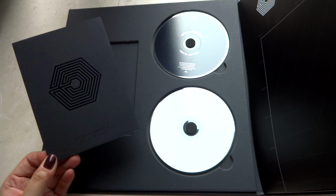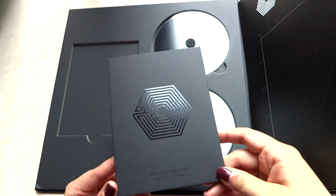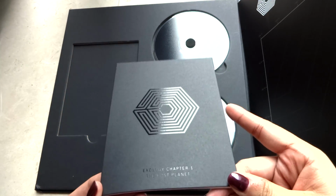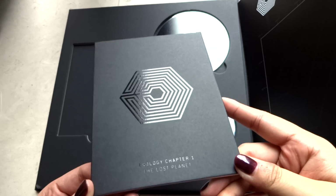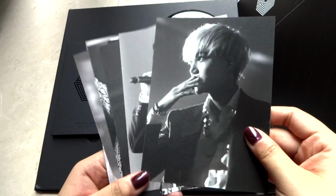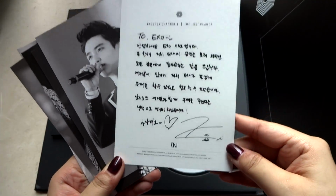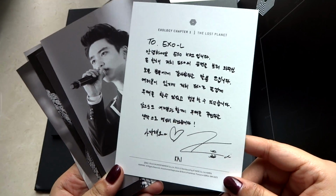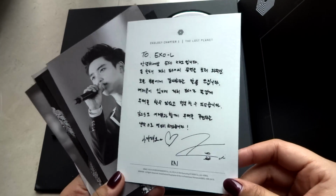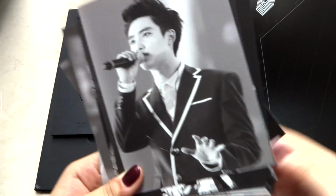Then from this compartment, we have this little pack. I'm assuming it's going to be postcards with the maze logo in the back and the same text for the title. So here we have Kai. And the back has a little note to XOL that they want to say. And I'm sure there are translations of these online, so don't try reading through them now. There's Dio.